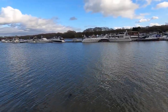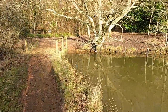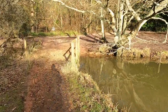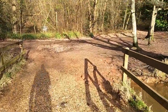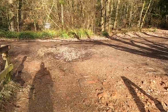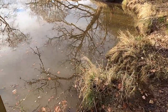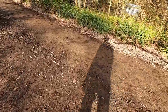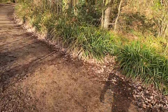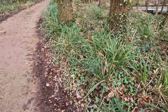Walking along the river Hamble again. Right, we're at the splitting point for the second circle again. We were here many hours ago, and the symbol doesn't appear to be there, but I know it's this way. There we go. That's always a good sign to see.